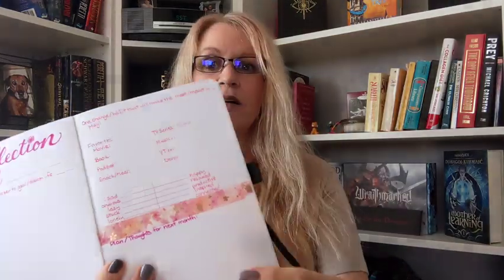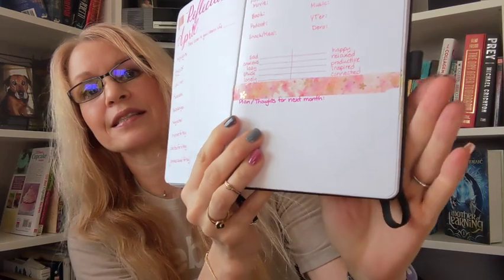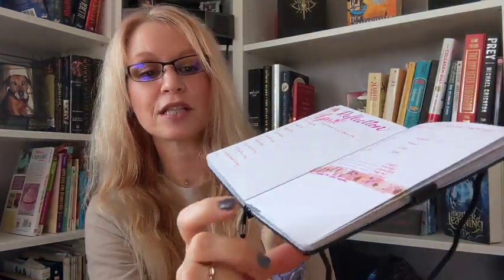And then they do have the nice dot grid pages. It's kind of hard to see in here. My lighting's kind of funky today. The dot grid pages do not have numbers on the pages, which I know for some people is a major con, but for me, it doesn't really matter. I don't keep an index and I don't worry about the page numbers.